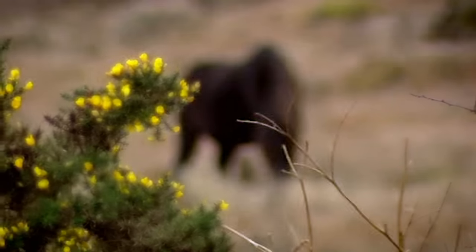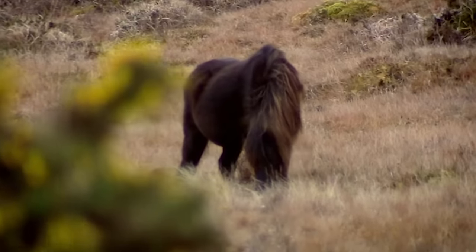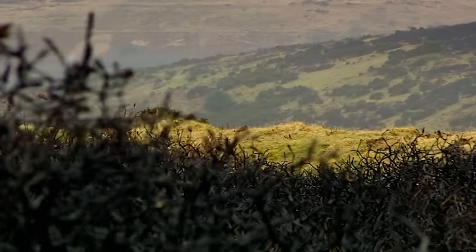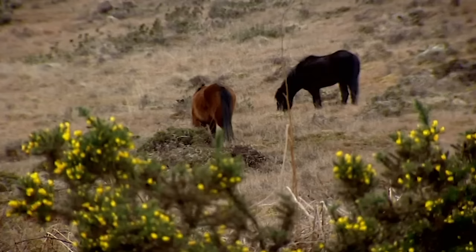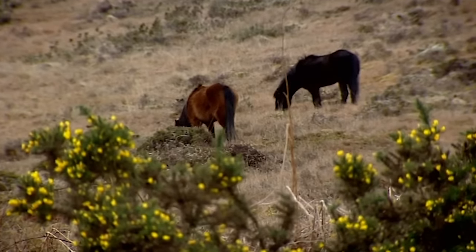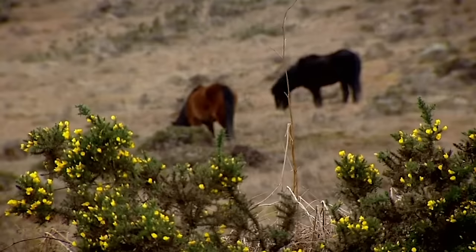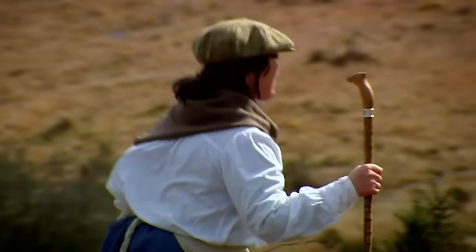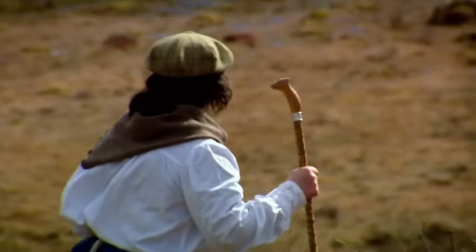For over 1,000 years, the Dartmoor pony has played a vital role in Devon's farming history. In this rugged and inhospitable landscape, an estimated 3,000 ponies still roam wild. Today, a small number are being rounded up by Charlotte Falconer from the Dartmoor Pony Society and farmer Terry French.